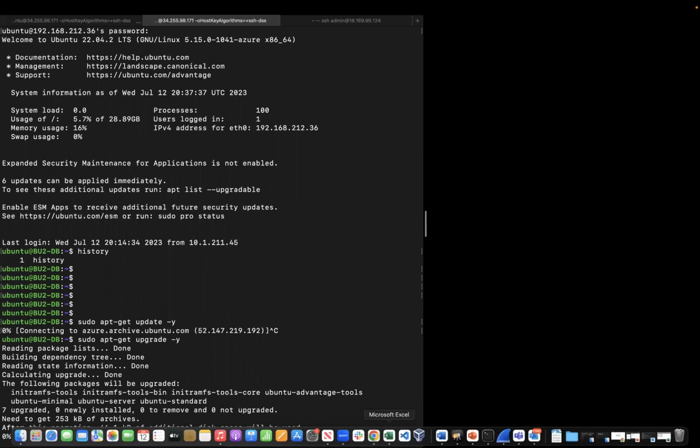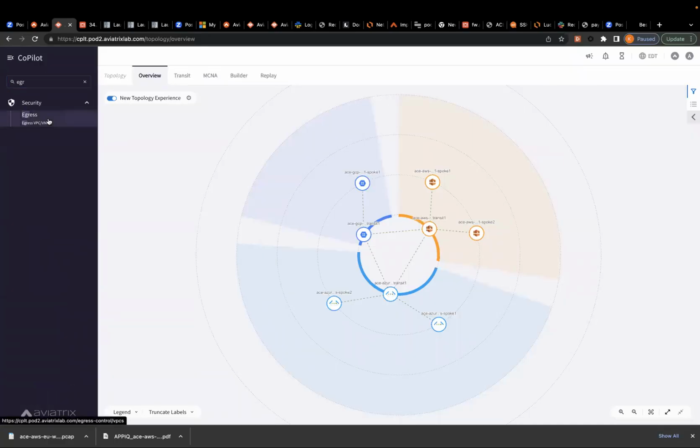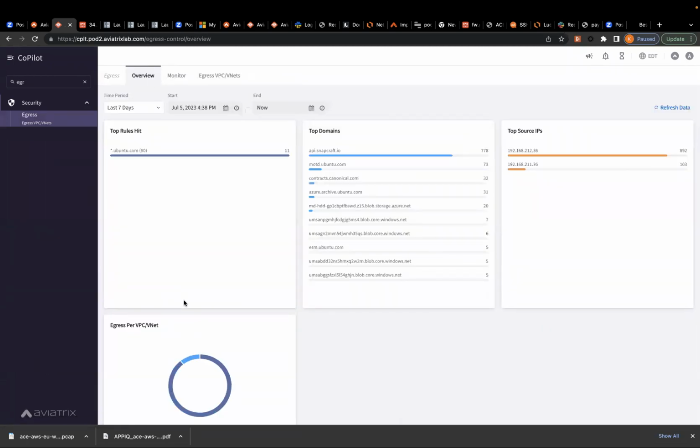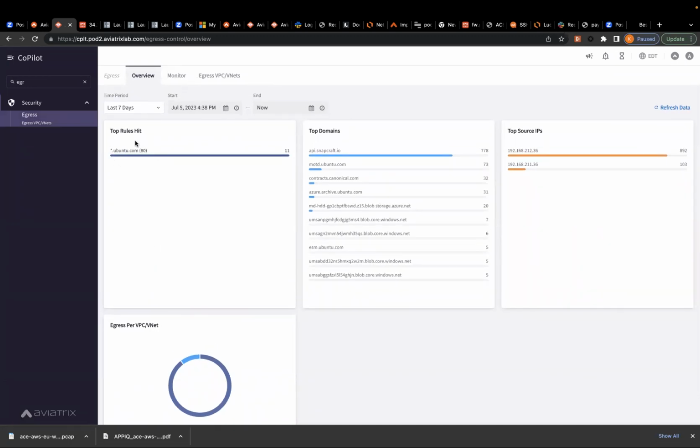So let me go to Copilot and try to see what I can find. If I go to Egress and I go to Overview, this is going to be very high level, but it shows me some stats on, we're trying to get to ubuntu.com, which is obviously because these commands are trying to do some upgrades. So even here, you can see some of the domains we're connecting to, Azure Archive, ubuntu.com. But can we get a bit deeper?